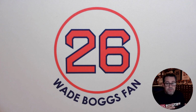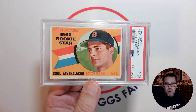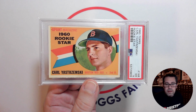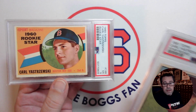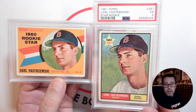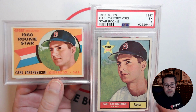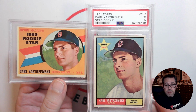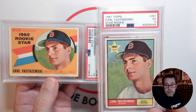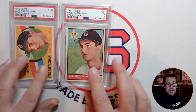All right, the first example is his rookie card from 1960. So you have that artist rendition of the image there of Carl Yastrzemski, and they used that same image in his second year card from 1961. You can see it's the same image there. This one is just a horizontal version versus the vertical, but it is the same exact image used on those cards. So we had the 60 and 61.